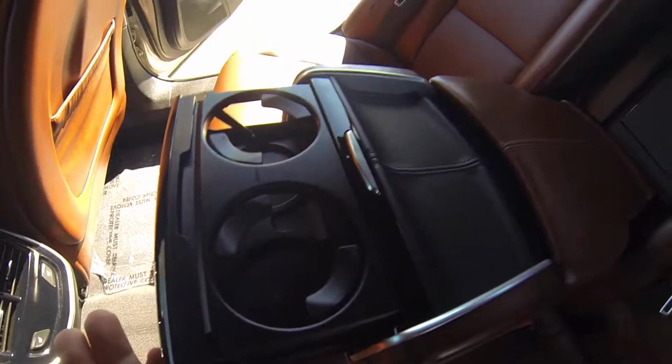Very nice interior. This does have a nice suede headliner. Does have some nice cup holders with an armrest. Little storage. Get to your trunk. Heated rear seats, rear AC controls, and a 12-volt charging port.